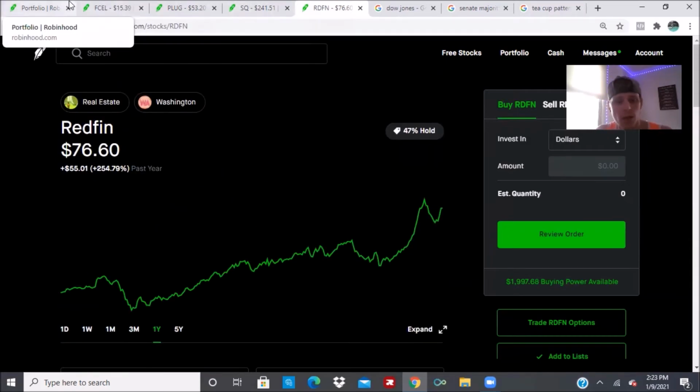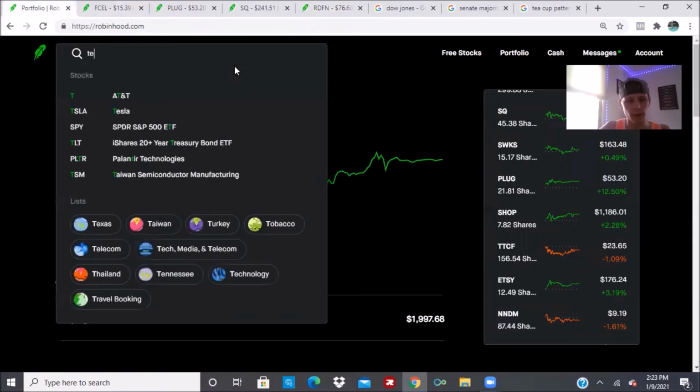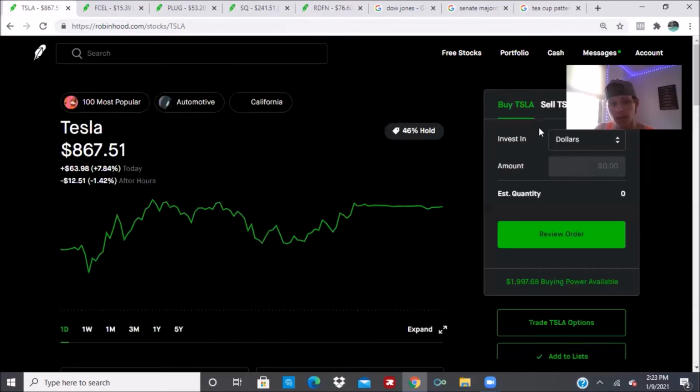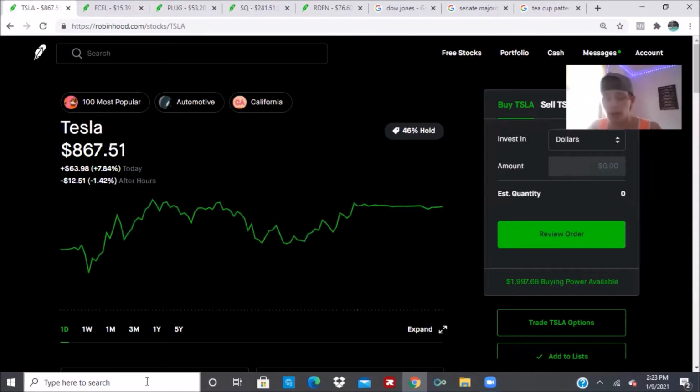Okay, one other stock we're going to talk about here really quick. I'm going to pull this up. Tesla, okay? Oh my God, Tesla. This stock is the never-ending stock. I swear, it doesn't matter what happens or where the market is, this stock just goes up. It doesn't even make rational sense. This is an insane stock, guys. I don't even know how to fathom it.